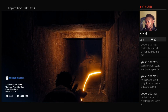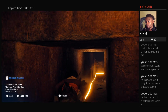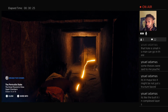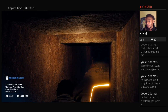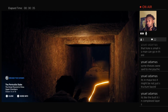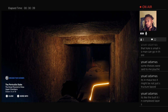For the purposes of the game, the team elected to remove the portcullis slabs in order to grant the player access to the king's chamber. In reality, workers would have backed out of the room after the funeral, lowering each slab into place behind them one at a time. Each of the 3 stones were smashed by looters centuries later, and evidence of their break-in is still evident.